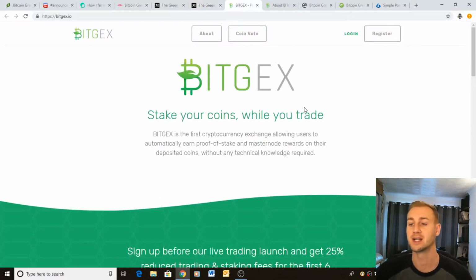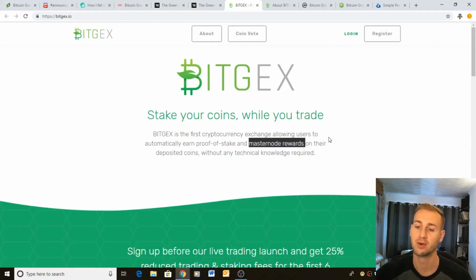So the Bitcoin Green Exchange, this is kind of revolutionary in a way. None of these exchanges that have talked about doing this have launched as yet, so this could be the first one to do so. Stake your coins while you trade, so you can actually stake and earn staking rewards whilst your coins are in the order book, whilst they're waiting to be sold off, whilst they're just sat on the website, for example. So Bitcoin Green is going to be the first cryptocurrency exchange allowing users to automatically earn proof of stake and masternode rewards on their deposited coins without any technical knowledge or know-how.